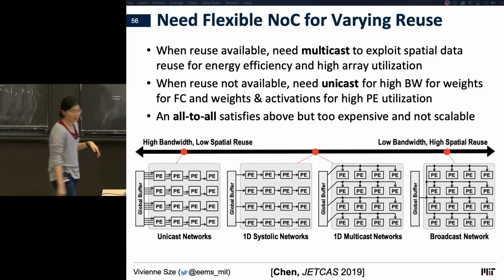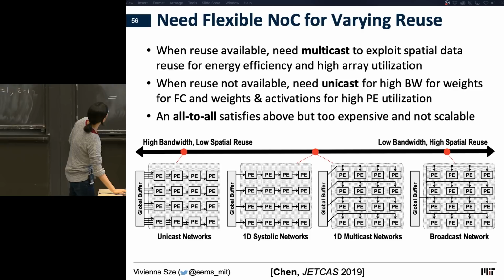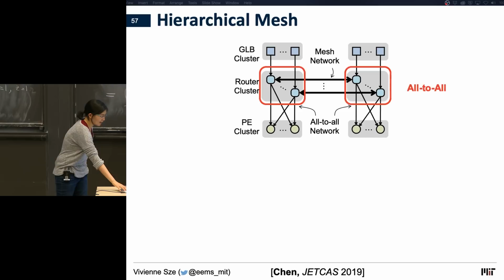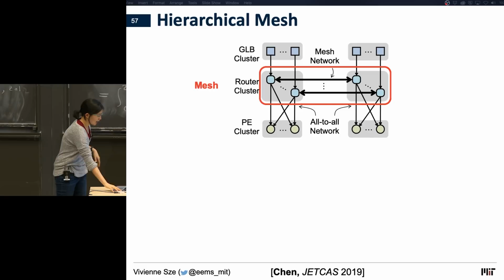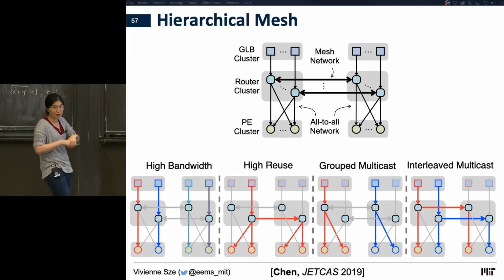Now, it's very challenging to go across this entire spectrum. One solution would be what we call an all-to-all network that satisfies all of this. So all inputs are connected to all outputs. That's going to be very expensive and not scalable. One solution that we have to this is what we call a hierarchical mesh. So you can break this problem into two steps. At the lowest level, you can use an all-to-all connection, and then at the higher level, you can use a mesh connection. The mesh will allow you to scale up, but the all-to-all allows you to achieve a lot of different types of reuse. With this type of network on chip, you can support a lot of different delivery mechanisms to deliver data from the global buffer to all the processing elements so that all your cores, all your computes can be happening at the same time.